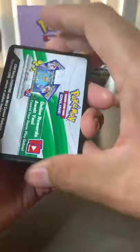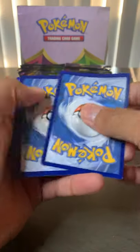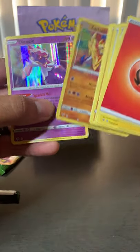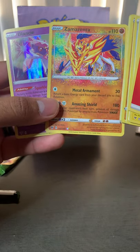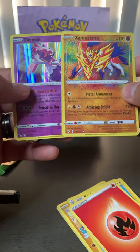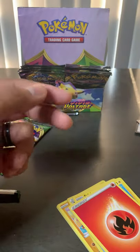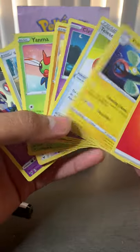Well, we might have something here. I almost showed you guys. All right, let's see. And wow, that's nice. And another amazing rare. This time it's a Zamazenta and a holographic Deoncé. Wow, nice pulls. And on the other commons, uncommons, and rares.